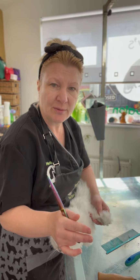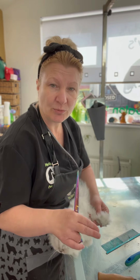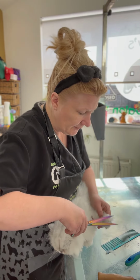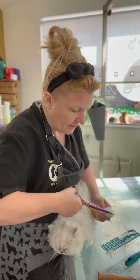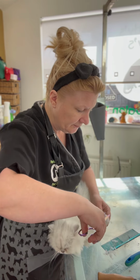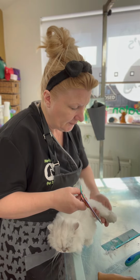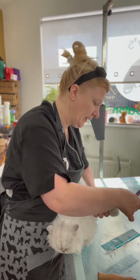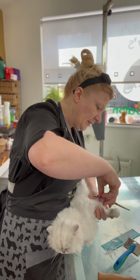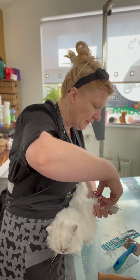And then I trim her little feet. She doesn't mind the mini trimmers and she's quite calm when I'm trimming her feet, so I like to scissor them and I find it quicker and I can get a nice shape on the top of her foot there. And it just helps when she's going in the cat tray to stop any debris, cat litter getting stuck on the nails.